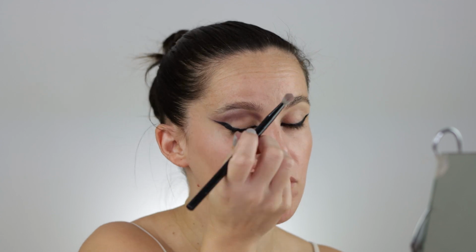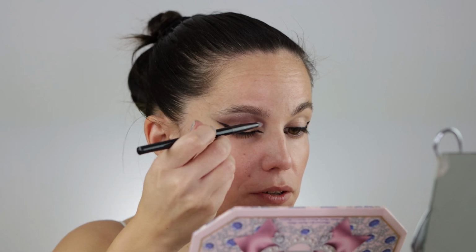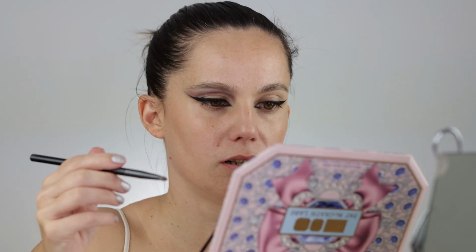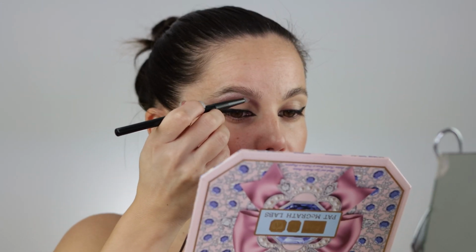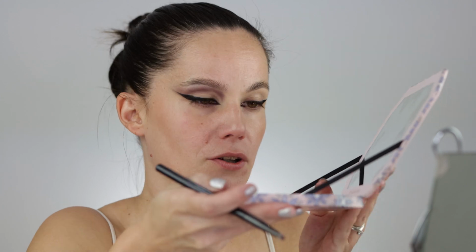So I'm kind of doing the crease right here. One good thing about this is that this palette has a big sized mirror, and it's really convenient. I love this for travel, but the only bad thing is what I said. It does have nothing to hold on to. You have to hold it literally, like either it's gonna be positioned like this or you have to hold it here.